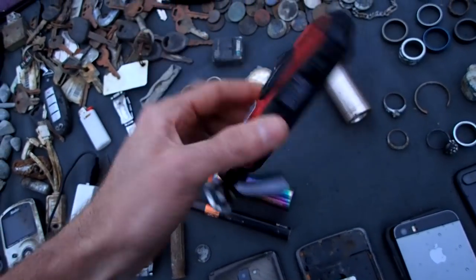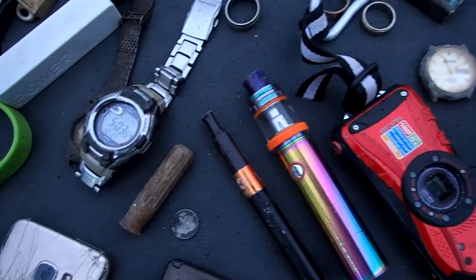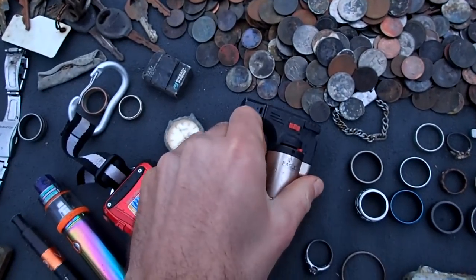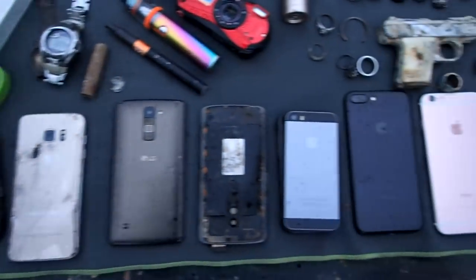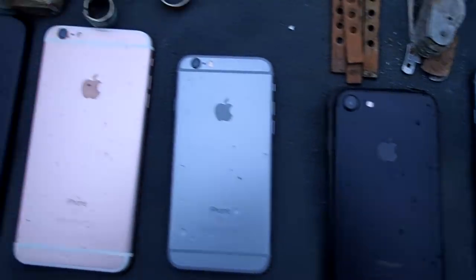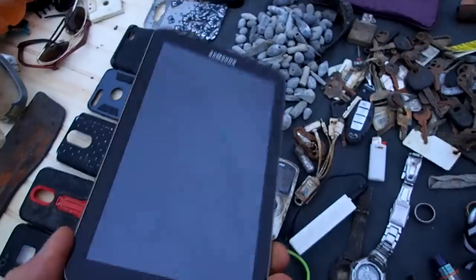This is a waterproof one here. A couple vapes. There's my torch. It's trying to work there, ain't it? Here's some of the phones. There's the tablet I found at the waterfall.